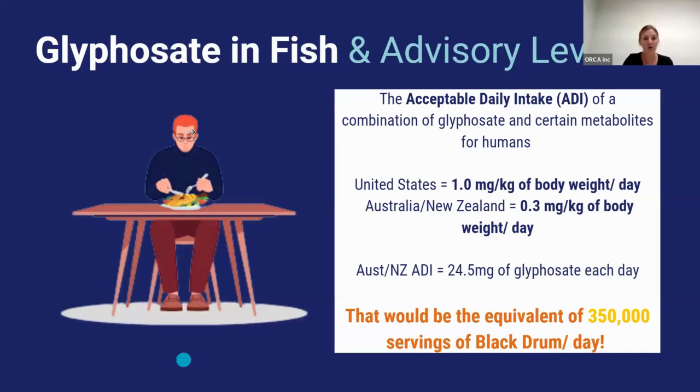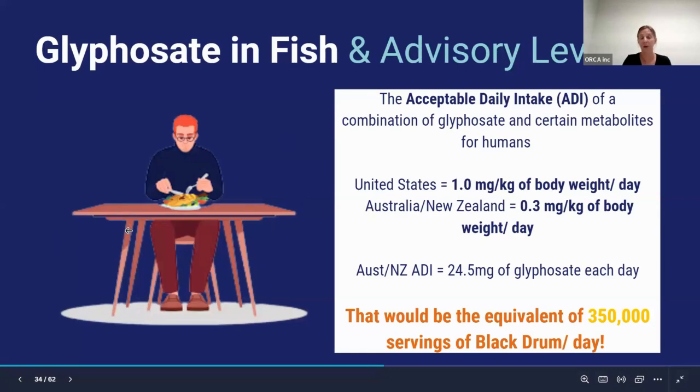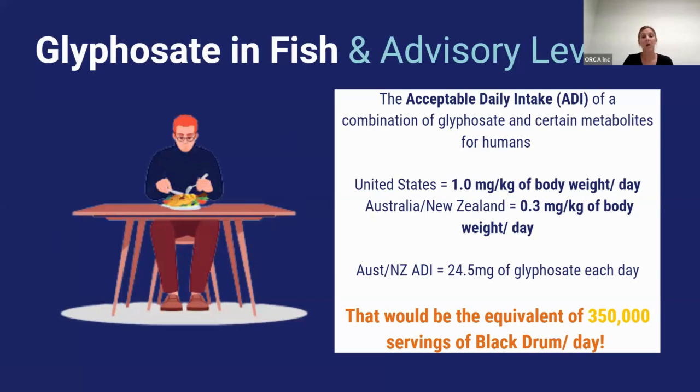So we need to know how much Joe here weighs, which let's say he is an average adult male, so 180 pounds. And now we need to compare this to that established acceptable intake level for glyphosate and its metabolites for people. That varies depending on where you live. So in the United States, that ADI is 1 milligram of glyphosate per kilogram of body weight per day. In Australia and New Zealand, it's 0.3 milligrams of glyphosate per kilogram of body weight per day. Let's say we live in Australia, they're more conservative. That would mean that it would be acceptable for me to consume 24.5 milligrams of glyphosate.